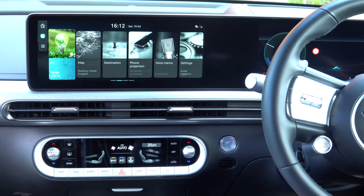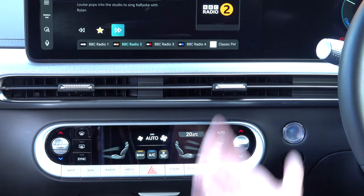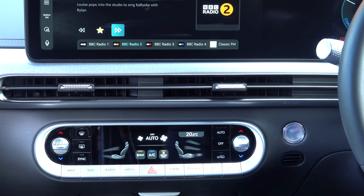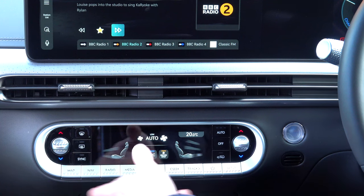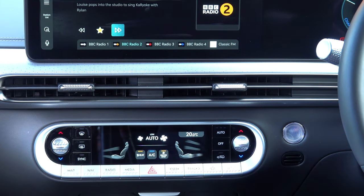Below that, we have air conditioning controls, and thank Genesis for Genesis' ability to put actual buttons in this car. I'm a massive fan of buttons. I don't like taking my eyes off the road to stare down at weird, annoying touchscreens. I like this. You've got all the different controls you get in here: map, navigation, radio, media, below. Hazards, you've also got climate controls, passenger, driver, air conditioning, heated. It's all there for you.